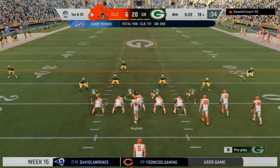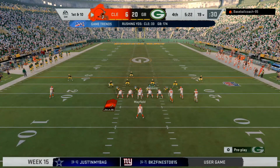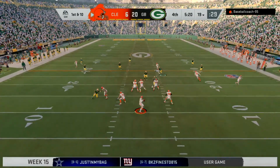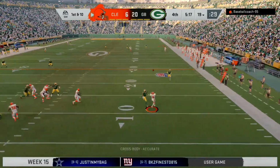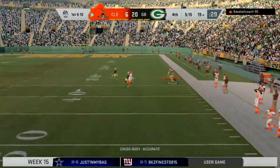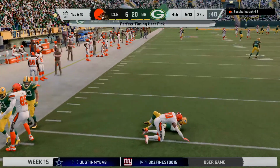The Browns drive about to get started. And tough to win games if you're going field goal here. They got field goal last time. Now they'll be looking for a touchdown. They're looking for the big chunk now because, as you noted, the field goal way of doing it makes it that much harder. Into a double team, and it's intercepted.